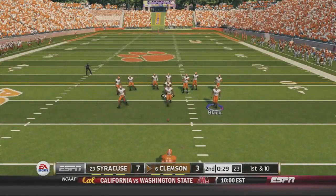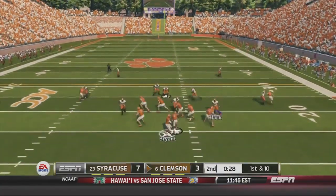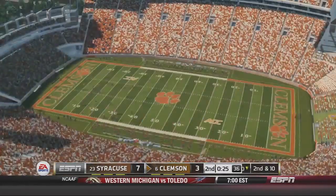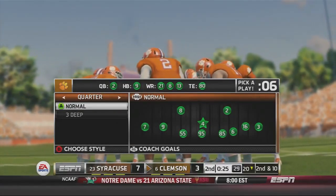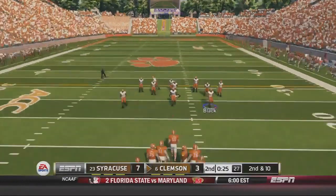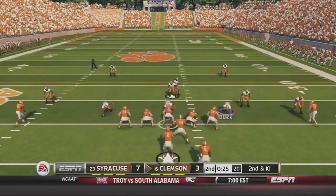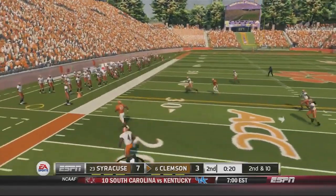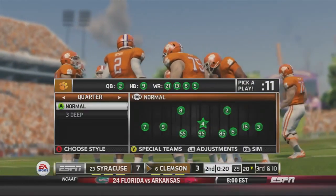With one quarter down, and now with 29 seconds left on the clock, it is up to the Orange to prevent Clemson from getting any more points before the half. And a throw out of bounds is a good start. Despite all the time in the world back in the pocket, there was nobody, and Clemson throws it out of bounds. It's third and 10.